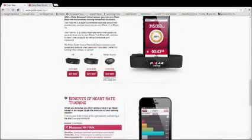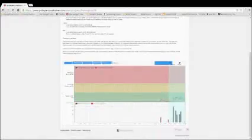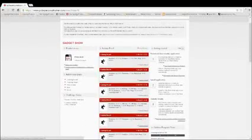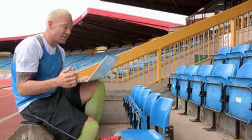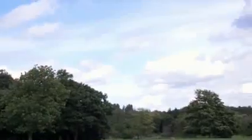Afterwards, Ewan was impressed by how easy it was to upload your training to the Polar Beat website. It does what I've asked. It gives me my basic output. It gives me how far I've run, my maximum heart rate, my pace. It does everything I need, but I'd expect a bit more razzmatazz. Time for the Runtastic. Now, my initial impressions are I love it.